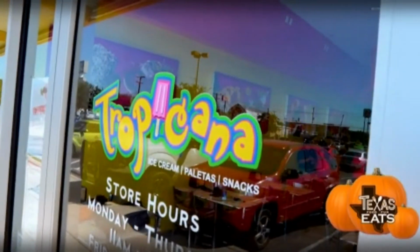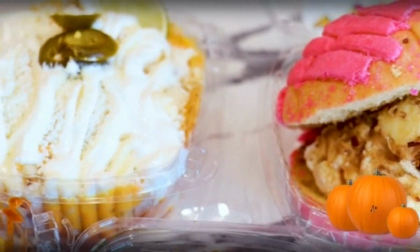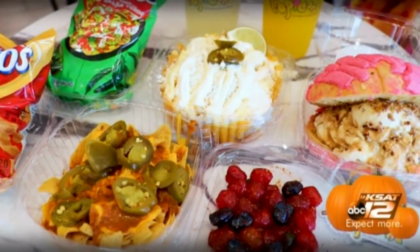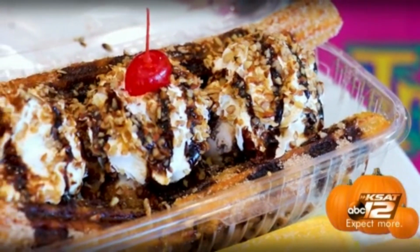You guys, Prapigana is a great location to come out for treats. What a fun spot. Everything made fresh right here in-house. The aguas frescas, all the savory treats, the sweet treats. I mean, this is where it's at. This is so many little things. The whipped cream, the chamoy, the chili, everything we make with our own special recipes.